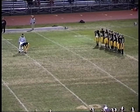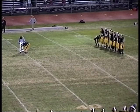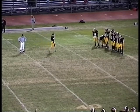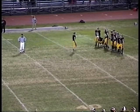Bettendorf will kick it off. Donnie Connor will be set to put his foot into the ball. Mitchell and Ehrman back deep at the 5-yard line.